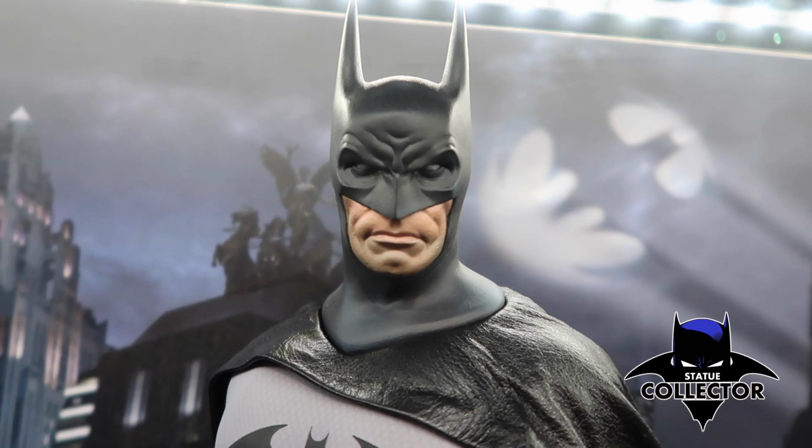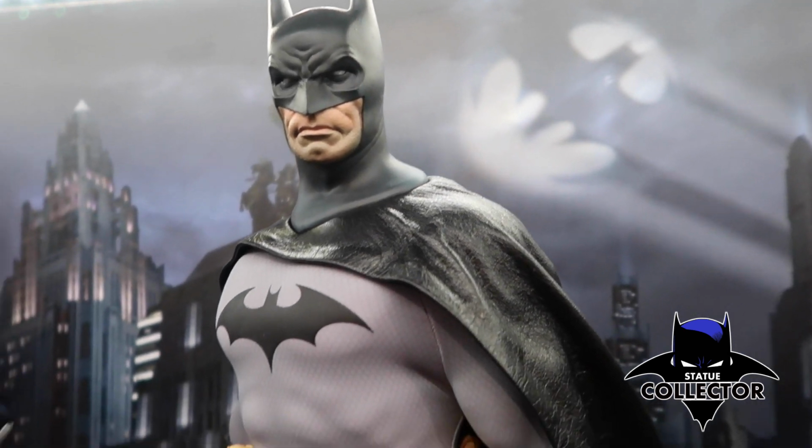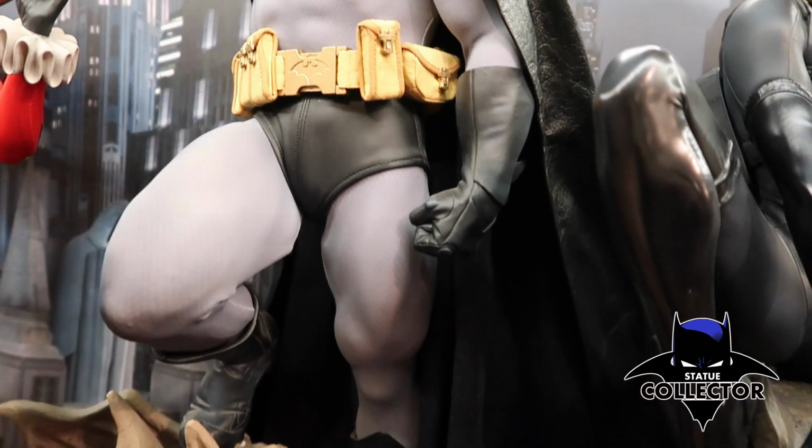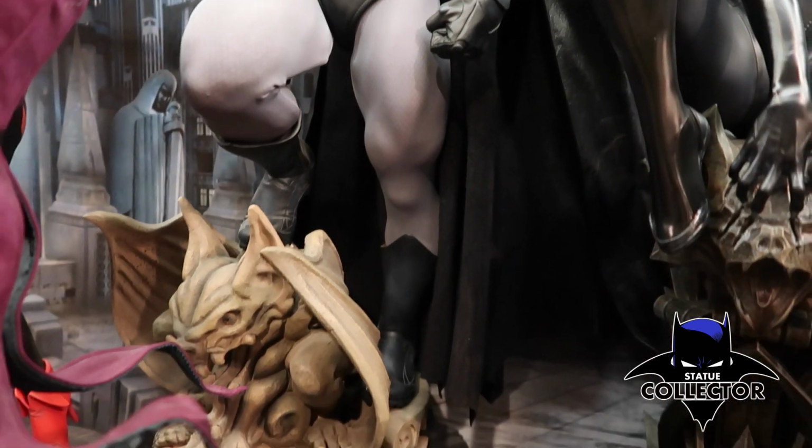Coming in at number 6, it might surprise some of you, but it's going to be Batman. Batman is my 6th on the list. It is a fantastic statue. I have the original version. Now, the footage that I'm going to show you here has that modified cape. The cape is sculpted. Mine is that blue version. They did have some issues with the armpits, with the fabric. Mine did not have that issue at all.